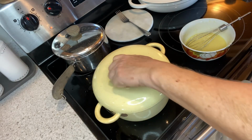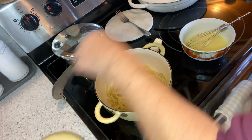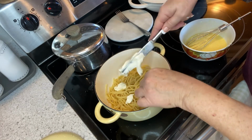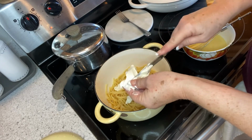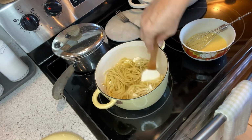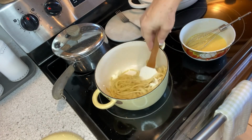So I'm gonna drop it on the stove first, and then I'm going to chop this up in smaller bits. This was softened to room temperature before I put it in there. What we can do here with getting this cheese to melt a little bit, this burner is still warm from cooking the noodles on it.